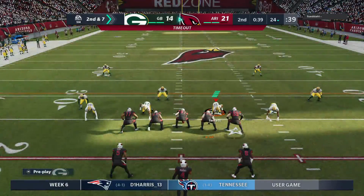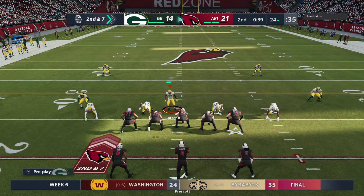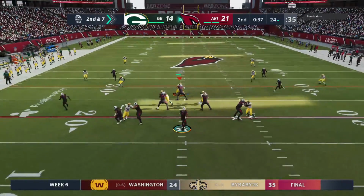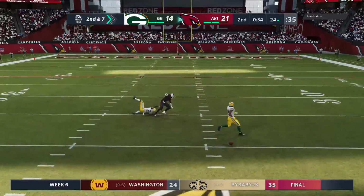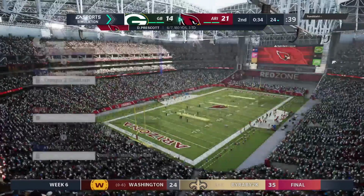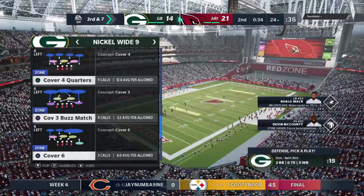2nd and 7. The last run got 3. Now here's 2nd and 7. Throwing, Prescott. Taking a deep shot here for Hardman. And that will be incomplete. Tried to dial up the long one way out there, but it'll be 3rd down.